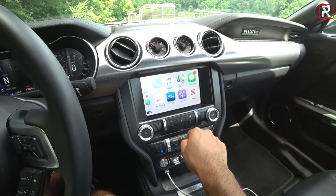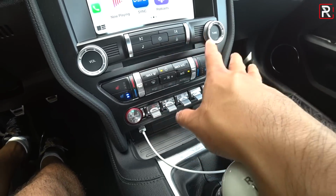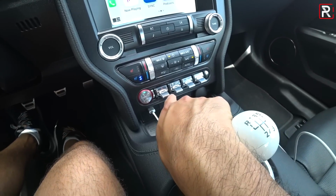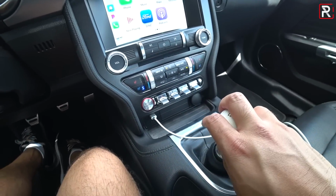This is like a computer in the center here, so it kind of gets a little buggy at times. You can also adjust multiple things here. You have hard buttons for your climate control, which is dual zone, and your heated and cooled seats. You've got toggles here for things like your hazards and stability control. You can change the steering feel, whatnot.